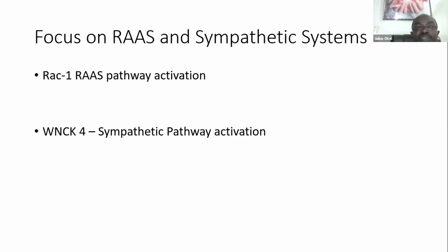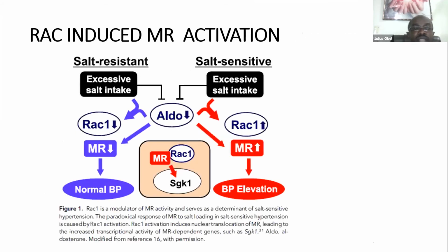I'll look very briefly at some of the mechanisms that have been put forward to explain salt sensitivity. There are various mechanisms, but I'll just pick two that have been recently published. This appeared in JASN, I think 2008, where one of these molecules called RAC, a member of the G protein group of proteins, has been found to confer sodium sensitivity in a lot of the Black patients.